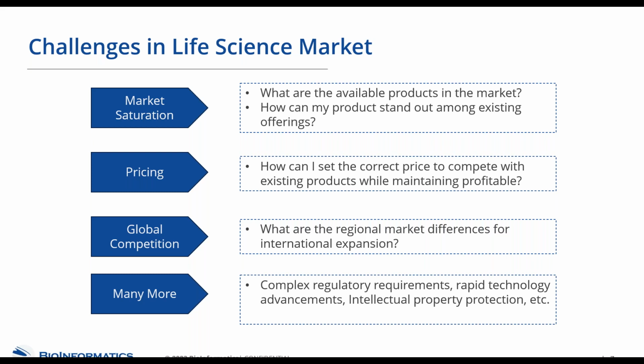And then pricing, how do you set the correct price? How do you compete against other products while maintaining a profit? Global competition, we're seeing emerging markets growing, and how do you compete with the new, expanded customer bases that are there, as well as the new suppliers that are coming online from those emerging markets. And then other things that are unique to the life science market too, the complex regulatory requirements, the insatiable demand that customers have for innovation, which is driving rapid technology advancements, and along with that, IP protection.